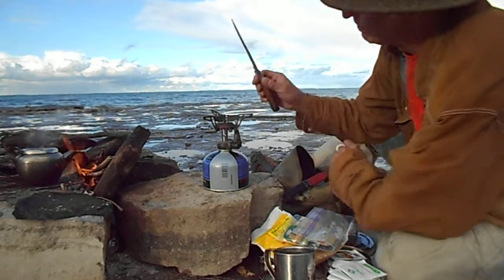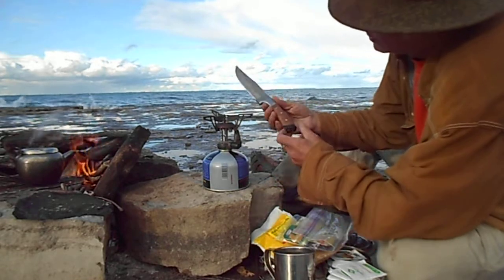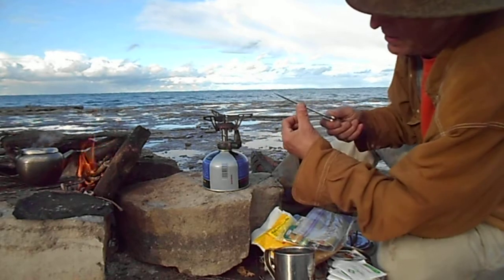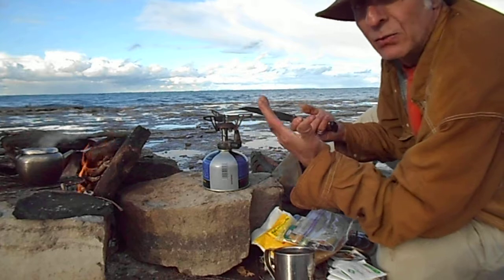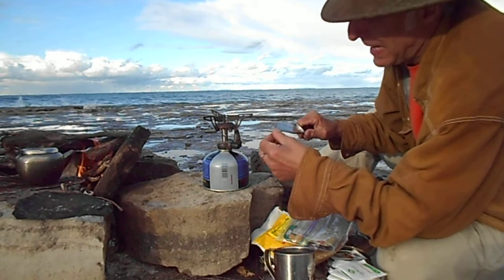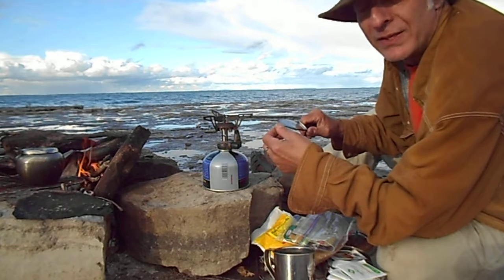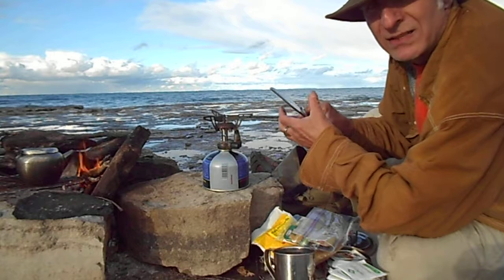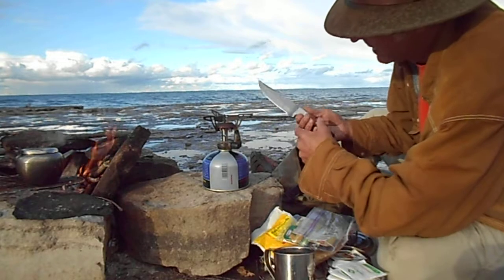This is my primary knife. It's a beautiful Damascus steel blade, Buck knife. It sharpens easily. I like steel rather than stainless steel. It holds the edge better, sharpens better. And when people say, oh, but it'll rust, then if it rusts, you're not taking care of your knives. And I always grease it, some oil before I put it away.